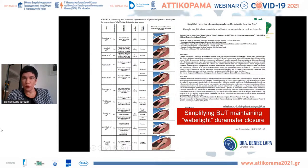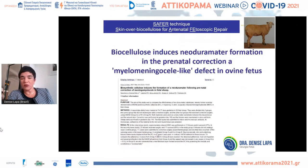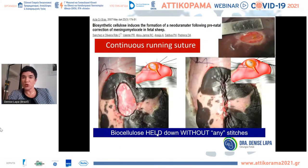So I went through everything that was written in the literature in animal models to decide which technique would be better for the suturing: a patch, not a patch, a rotation of a flap, not a flap. And I ended up using a biocellulose product that is not my product. It's available worldwide. And I started, as he said, with rabbits and then the sheep. The main thing about this product is that it enables the fetus to produce a neodura mater without you having to put sutures on it.